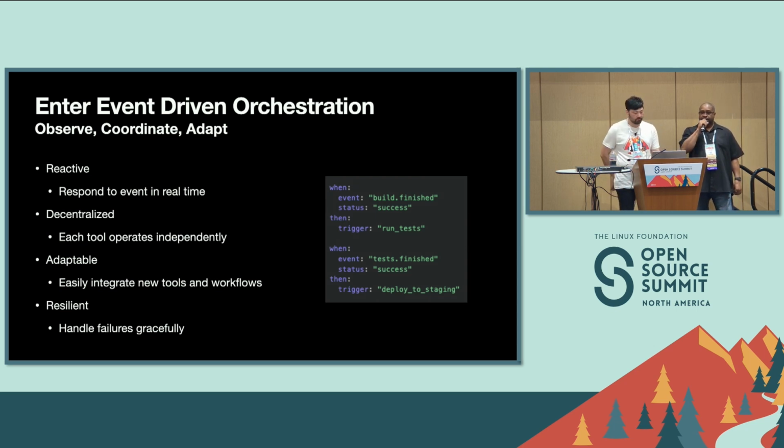Events also make it easy to incorporate inputs from across your entire tool chain, not just your CI/CD tools, but also your monitoring systems, your ticketing systems, customer support platforms, and more. A PagerDuty alert, a Datadog monitoring threshold, a Zendesk ticket, or a Jira status change all can become meaningful events that influence your delivery workflow. That's the power of event orchestration. It creates a reactive system that can adapt to what's actually happening, not just what you predicted would happen when you defined your workflow.